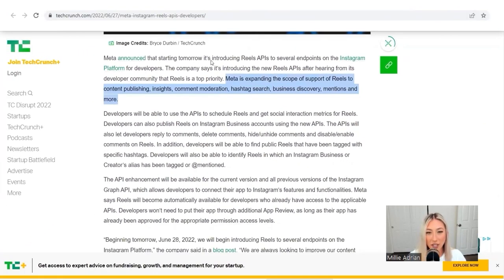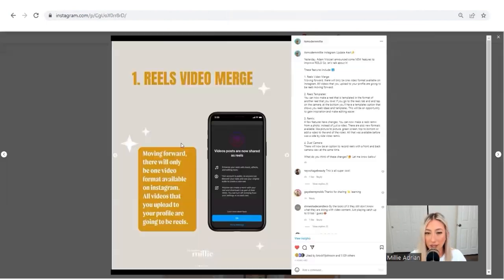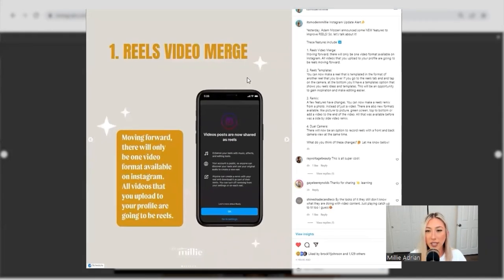We've recently seen them announce a lot more Reels updates as well. So recently, Adam Mosseri went to his stories or created a Reel talking about the latest Reels updates. So right now we have Reels video merge. Basically, IGTV is no more, or even Instagram video is no more. Any video that you post onto Instagram is going to be a reel now.